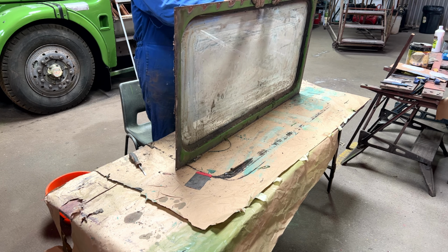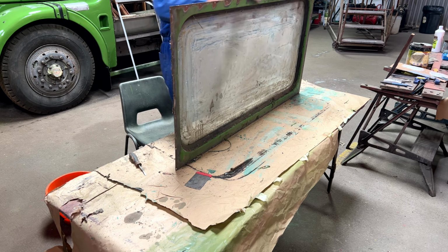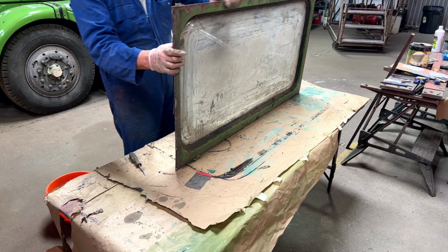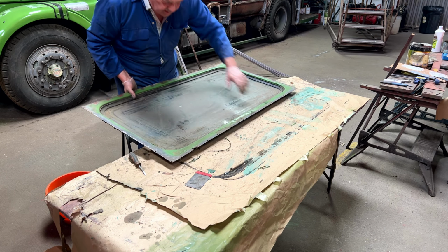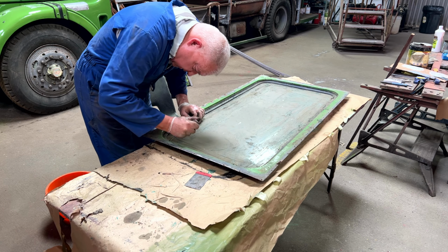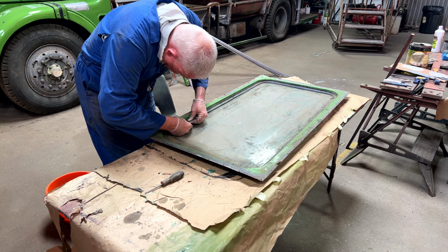Right, so now this is the moment of, will I break this glass again, or will this actually come out? And it took me a little bit of time to work out the best way of doing it. So this has to go forwards, i.e. away from me, as if it was coming out of the bus. So I've got to start in one corner, but I want to find the easiest corner that will give first. So I'm going to make sure that this corner's okay. I mean, it is a worry.